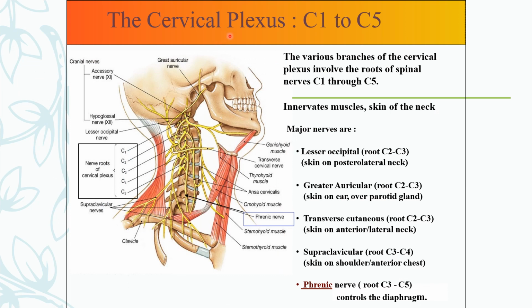About the cervical plexus, they are formed from, or they originate from, first to fifth cervical vertebra. The major nerves that originate from this plexus are lesser occipital, greater auricular, transverse cutaneous, supraclavicular, and the most important one is phrenic nerve, which controls the diaphragm. Altogether, these cervical plexus innervate muscles and skin of the neck. Each nerve supplies different parts.